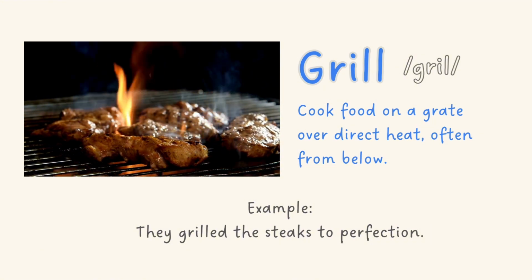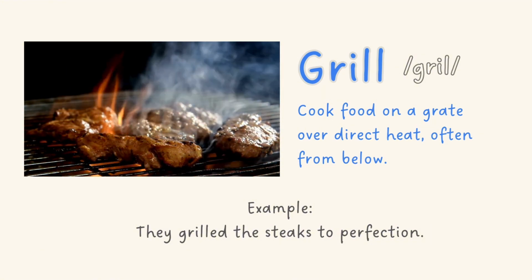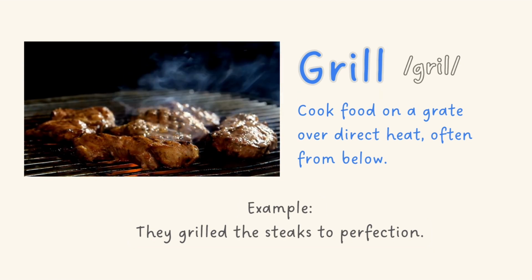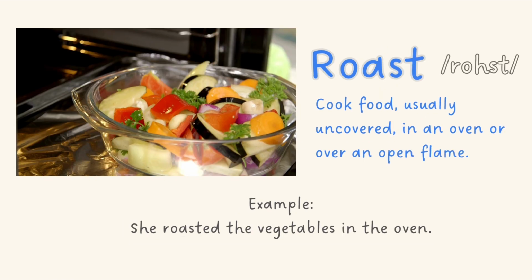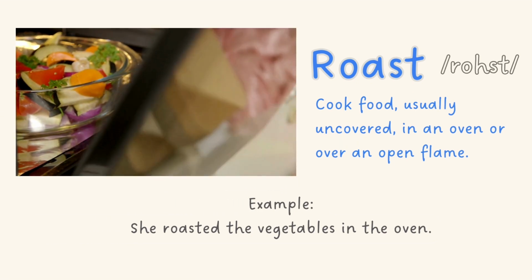Grill. Cook food on a grate over direct heat, often from below. They grilled the steaks to perfection. Roast. Cook food, usually uncovered, in an oven or over an open flame. She roasted the vegetables in the oven.